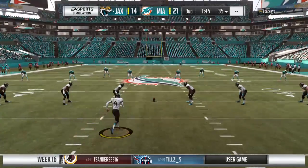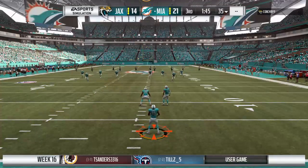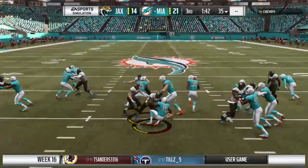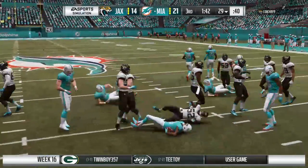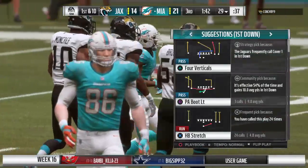Here's Lambeau out to kick this one away. The return man is Grant, and it's a pretty good return here as he'll get it up to the 29-yard line. So now here come the Dolphins.